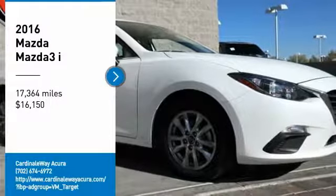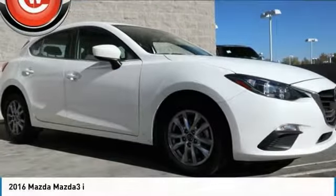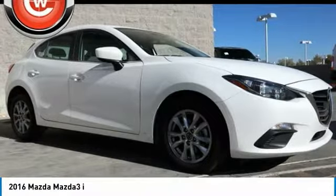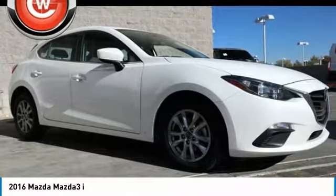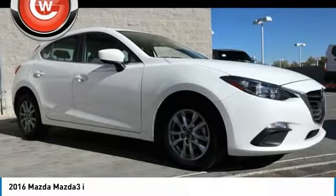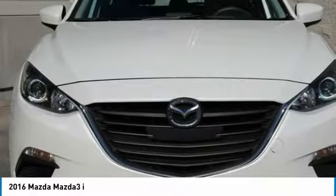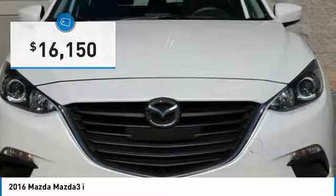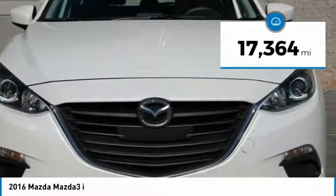Take a ride in the 2016 Mazda 3. The Mazda 3 meets your vehicle wants and needs. Powerful and economical, technologically savvy, and boasting top safety features, the Mazda 3 is the total package and is priced below $20,000. This vehicle has less than 20,000 miles.